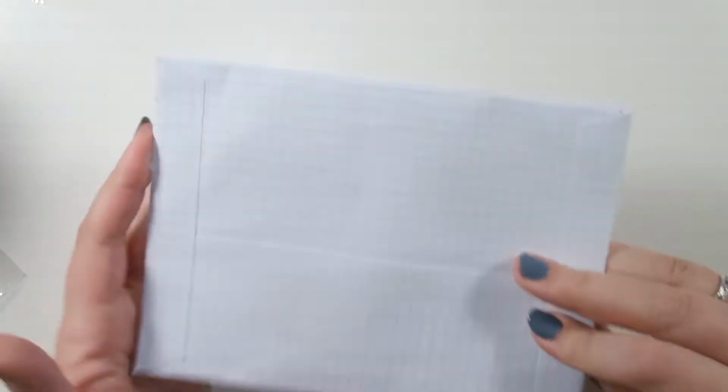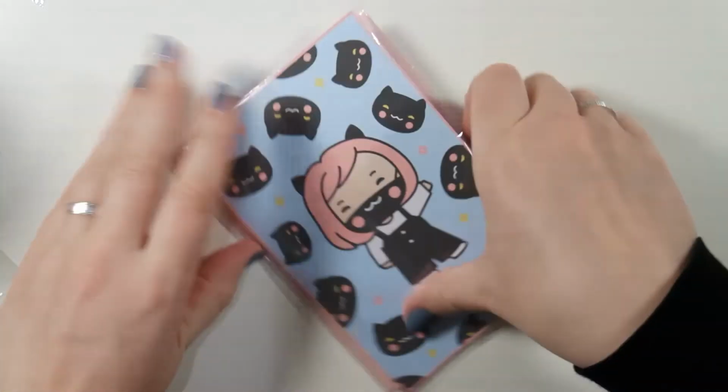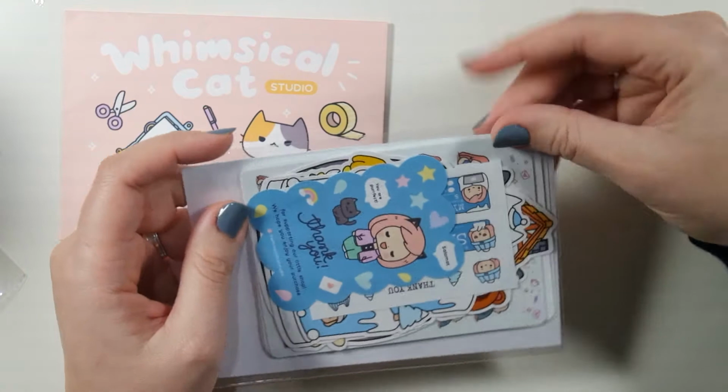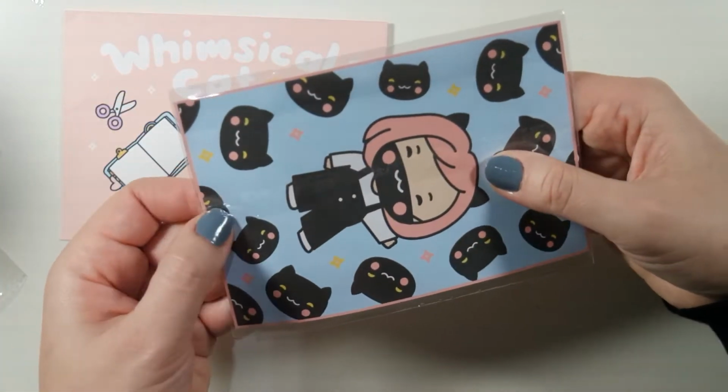And next up we have Whimsical Cat Studios. This came in, yeah. Very nice packaging. I didn't put it back as it was supposed to be. How do you open this? Oh, here it is.